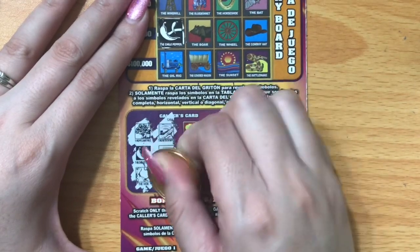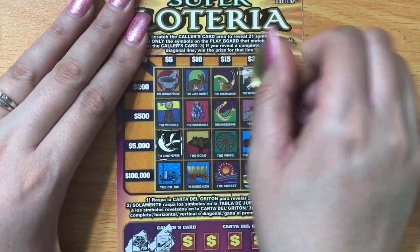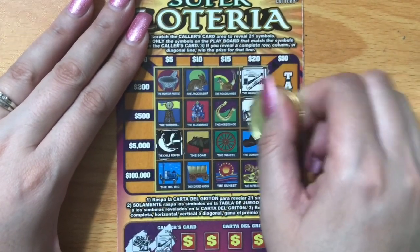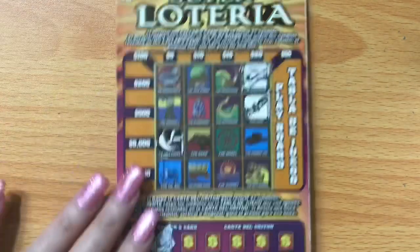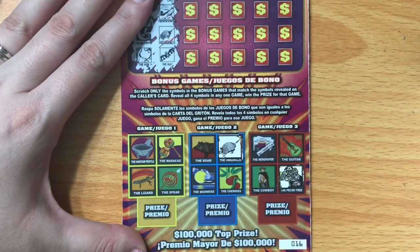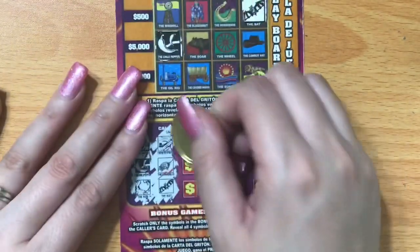Newspaper, armadillo, and bat. There's the newspaper. There's the bat, and I don't see Mr. Armadillo. What about down here? Armadillo, newspaper, bat, newspaper. All right.